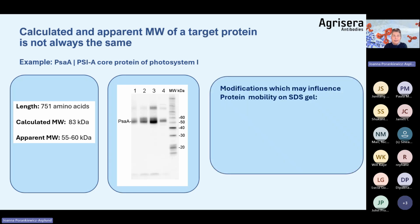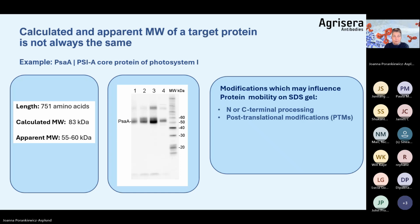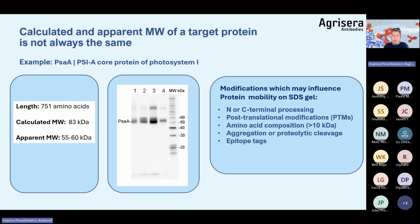There are different reasons why this can happen. So what is the reason? Processing, of course: a signal peptide is cleaved off, and therefore the protein migrates at a different molecular weight. Post-translational modifications may also influence migration of your target protein. Then down the list, we also have amino acid composition. In this case, the protein is quite hydrophobic, which can also change mobility. Of course, aggregation or proteolytic cleavage, larger epitope tags, and SDS-PAGE conditions also influence mobility. So these factors can cause the molecular weight recorded on a blot to not be the same as calculated from the sequence.